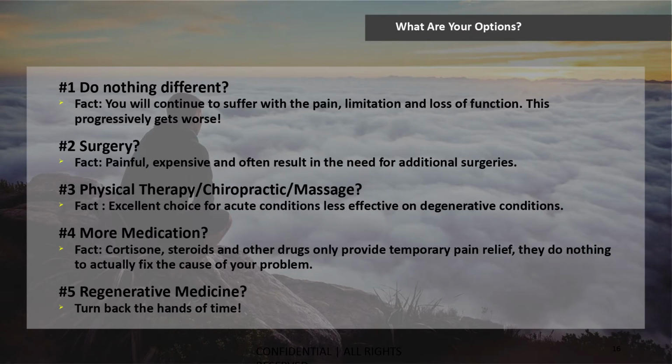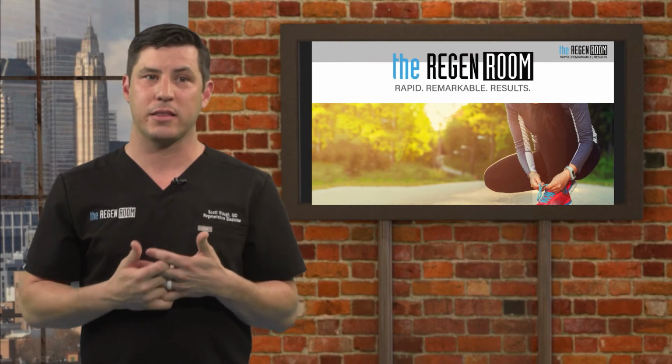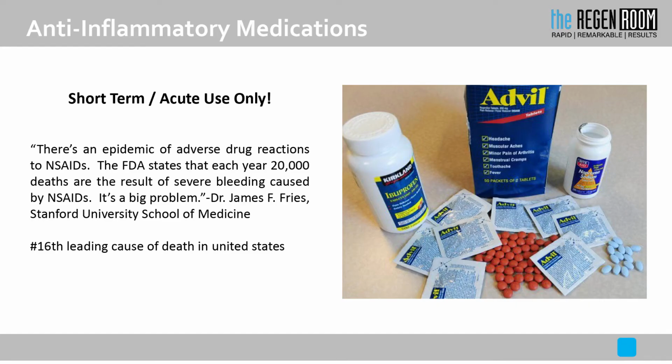And so if you look at number 5 with regenerative medicine, this is something that I'm very passionate about, and I feel like we have a great chance to turn back the hands of time for you. So let's talk a little bit more about those medications I was just mentioning. So what are the risks?